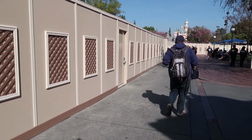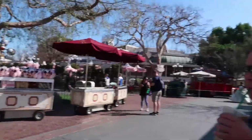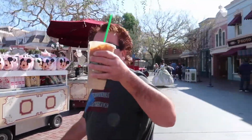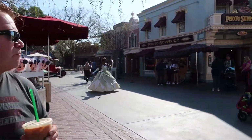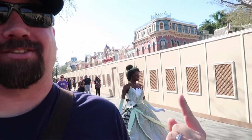There's just a door. Hey, look, they have a third opening, Boomer. I'm kind of excited, there's a third opening. Are you a happy camper now? You got your Starbucks right there? Oh, look, it's Tiana. Hi, Tiana. Guys, Tiana's like right behind me, there she is right there, just walking to Disneyland.